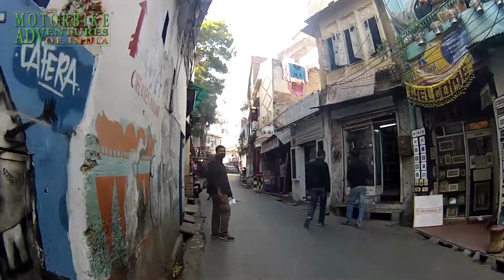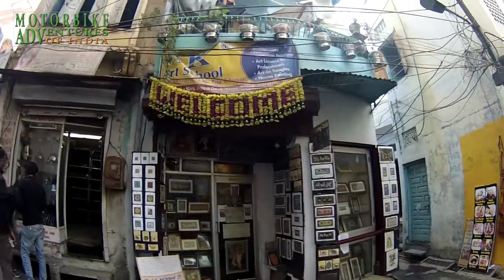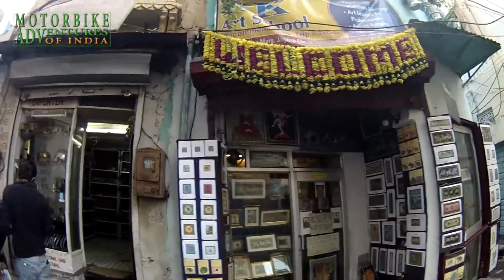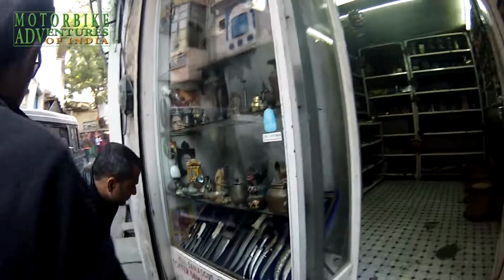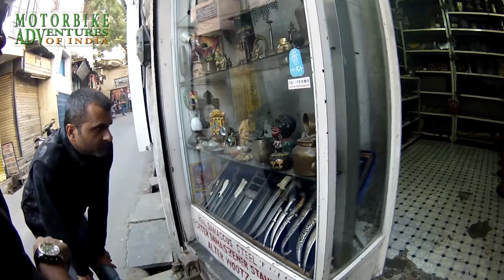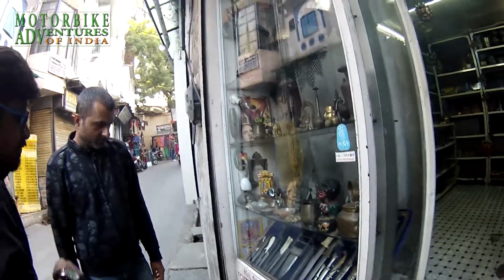And here is a typical bazaar street. Loads of little shops selling all sorts of stuff. You can even buy your own dagger. That might just become an issue through Heathrow, so we won't bother with that.